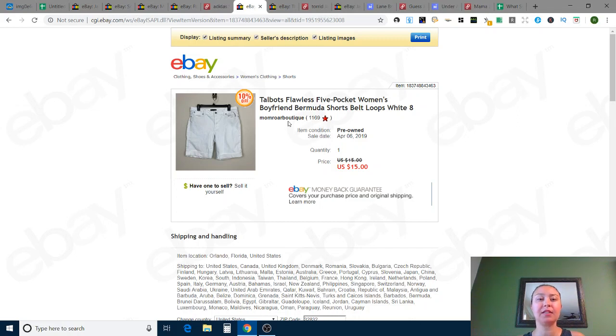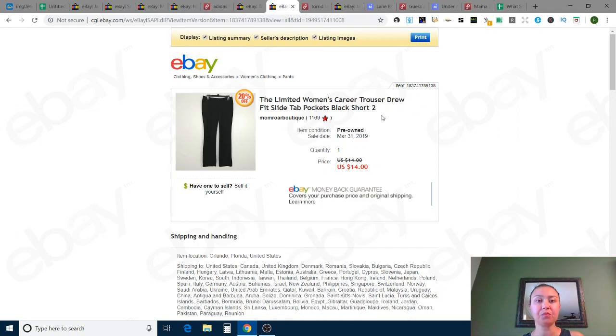Next up are these Talbots Flawless 5-pocket boyfriend Bermuda shorts in white. They were a size 8. They were on sale for 10%, but we did go back and forth and settled on an offer of $15. With free shipping on that, I'm pretty sure. Some of these, I think, did have charging for shipping because they were not first class, but I don't think that was it. And that sold in 12 days on eBay.